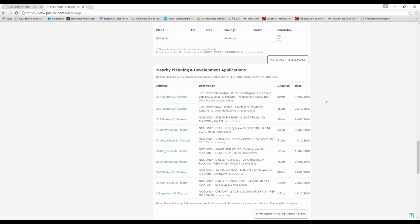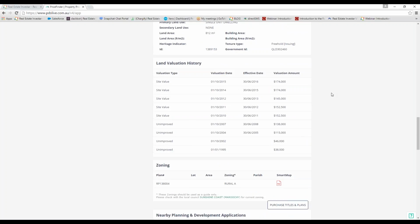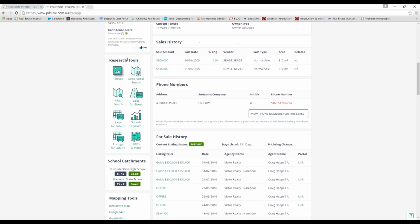Now, I mentioned the research tools. We've got photos. Now, our sales radial search. That's probably what I would have a look at. So we can look at the comparable sales in the area. We can also look at the rentals as well once we're in there. So very important if you're trying to understand whether this property is going to rent for the $385 median that we saw for this area.